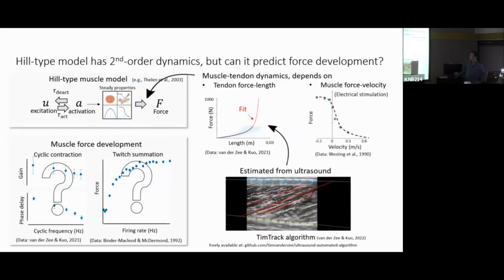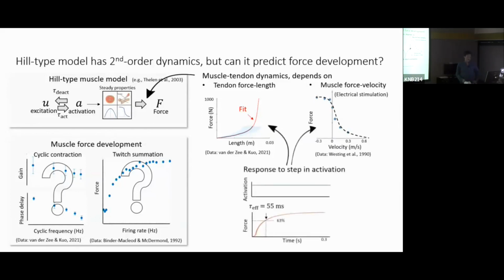And then the other property that's important for this dynamics is force velocity. It's quite tricky to do this. I took some literature values, previously reported data with electrical stimulation, and got this force velocity relationship for the quadriceps muscles. Okay, so if you combine these two, we can now evaluate the dynamics associated. So this is an example of a step in activation. We set activation to the maximal value, and then you can observe the force response.